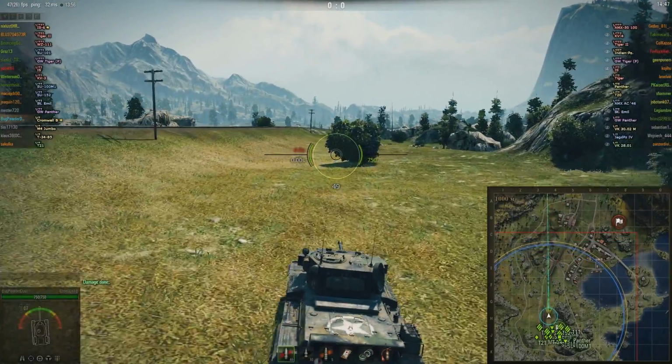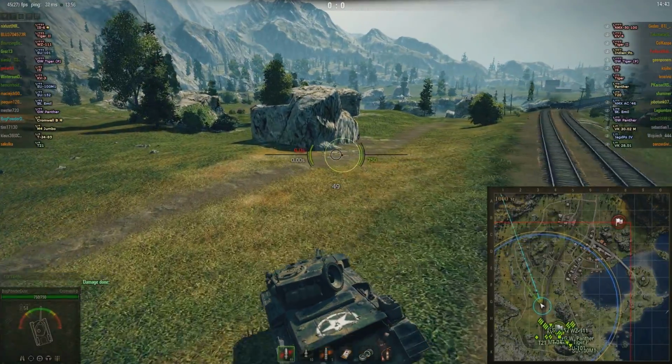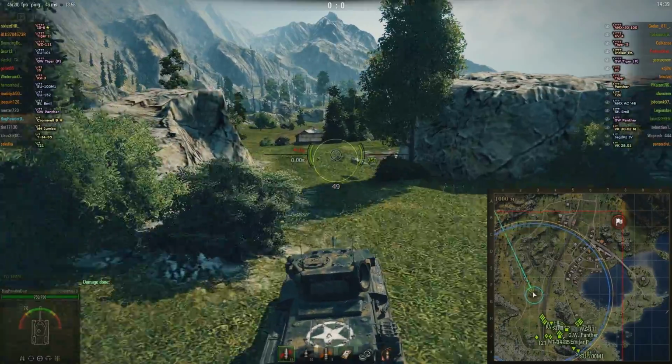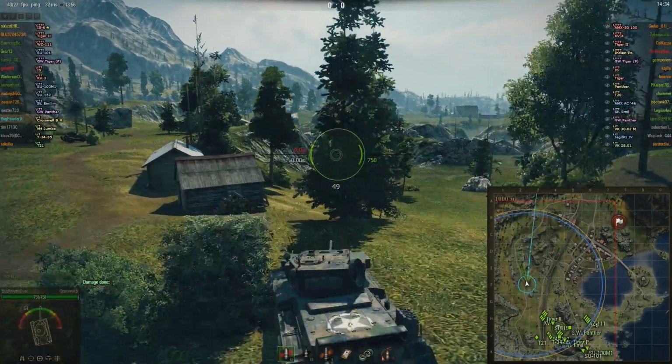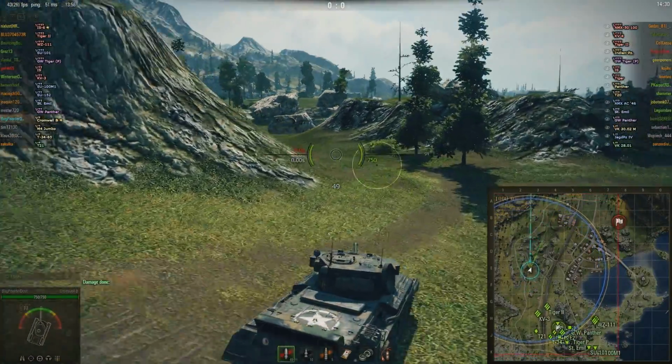So I'm going to go over the tracks here and go down into the depression and just see what an annoyance I can be, because that's the value of light medium tanks, is you're such an annoyance, or you can be such an annoyance that the heavier vehicles will be trying to concentrate on you because you may be an easy kill, while your team are hopefully shooting them full of holes.